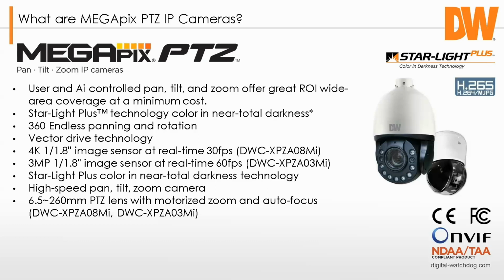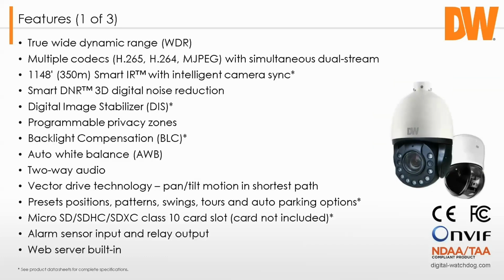Both have the same 6.5 to 260 millimeter PTZ lens with motorized zoom, and a really good and really adjustable autofocus, a variety of smart presets, patterns. I think they're called swings. They have a bunch of different settings in there so you can go in, make changes, and have the camera react the way you want it to, whether it's manually or whether the AI has taken over. So they've got WDR in it.